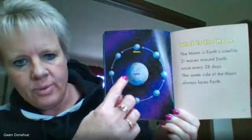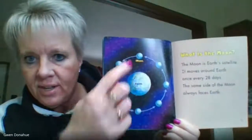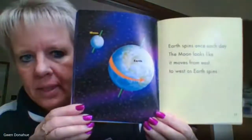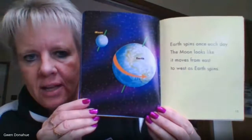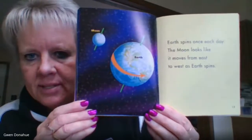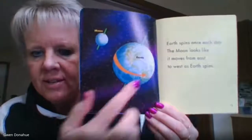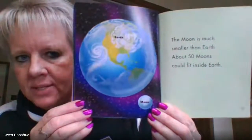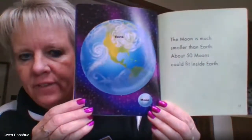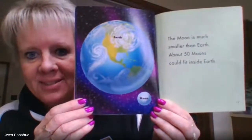So here's the Earth, and remember we're spinning, and as we're going around, the moon is also going around us. Earth spins once each day. The moon looks like it moves from east to west as Earth spins. So there it's showing you it's coming around this way. The moon is much smaller than Earth. About 50 moons could fit inside Earth. It's a lot of moons.